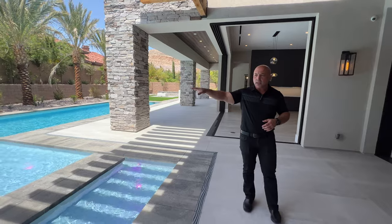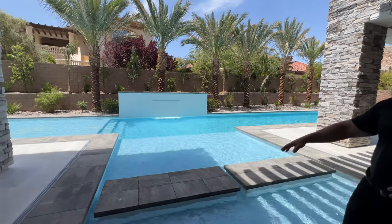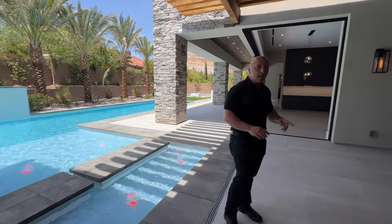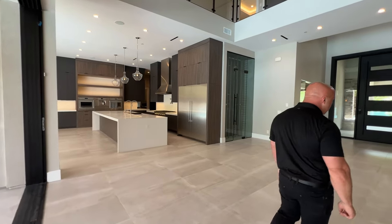You also don't want to be sitting out the whole time in the sun. So especially if you've got kids and that type of stuff, they want to play in the water. This is a perfect little splash area for them to hang out and play and still stay cool and stay out of the sun. So let's head inside. We're now going to head upstairs. We're going to head up my favorite stairs, and I'm going to show you the second level of this home.